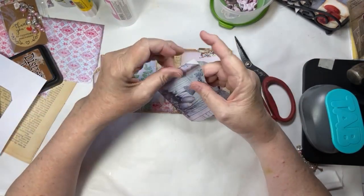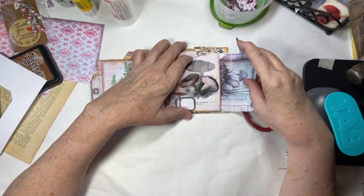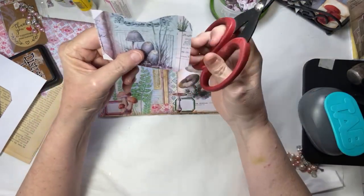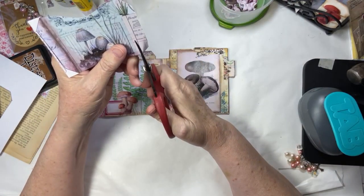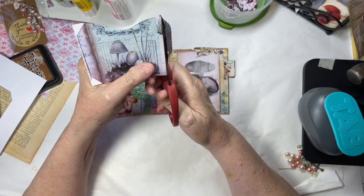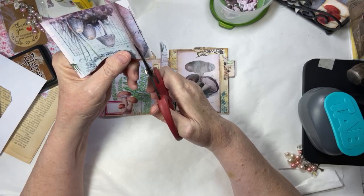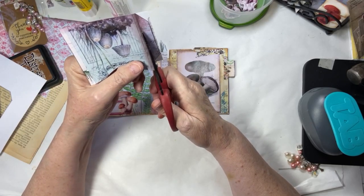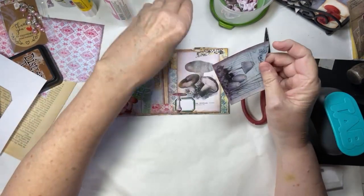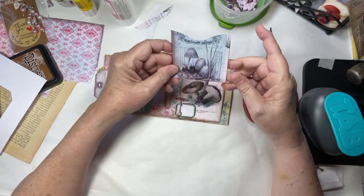So let me get some idea of how I'm going to do that. If I can get this to fit in here. So I think what I'm going to do is cut these little wings off. This would be the part that you would typically fold to create your pocket. And then I thought, let's create a tag out of here, and I think that's going to work really well.